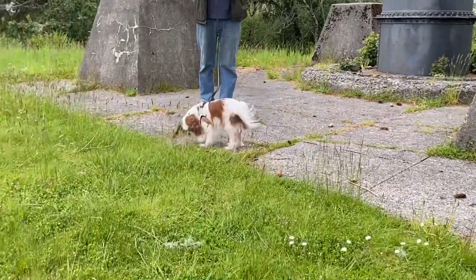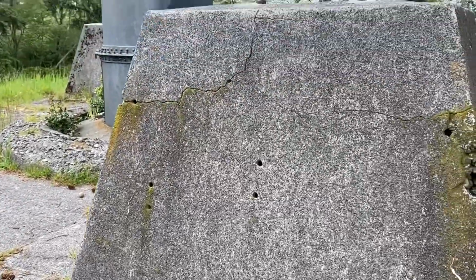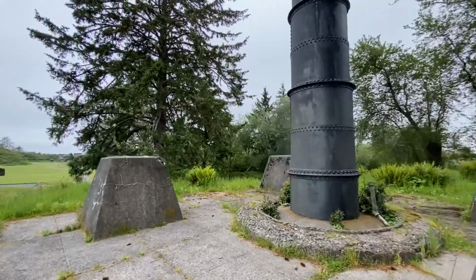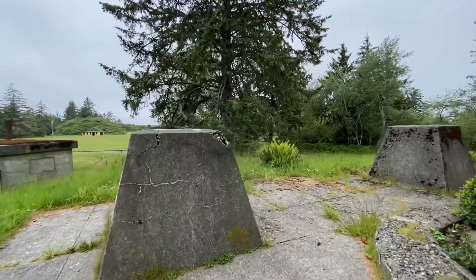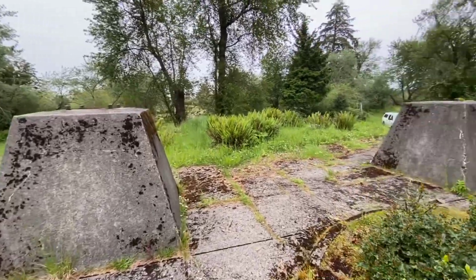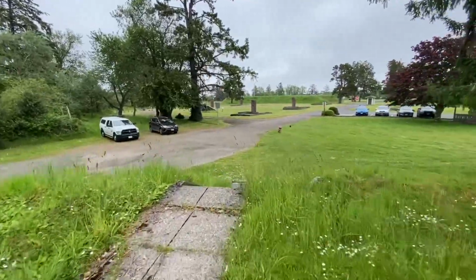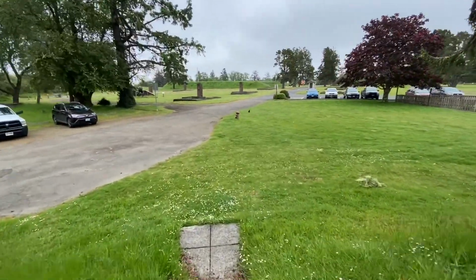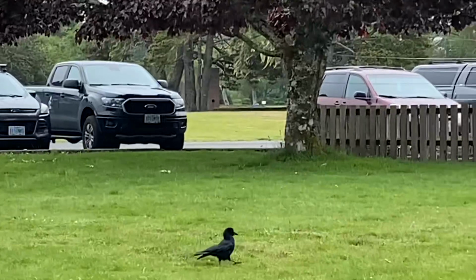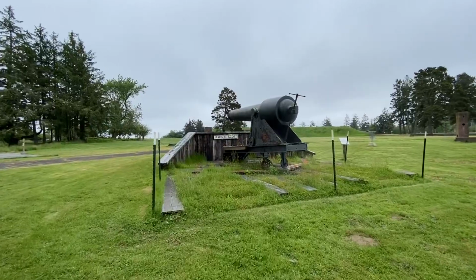What do you think, Trooper? Do you like it, or are we not moving fast enough for you? Not moving fast enough. Look at these. Wow, definitely weathered. A little breezy up here. Man, you're a big guy. Just bobbing along. Lewis E. Scott.